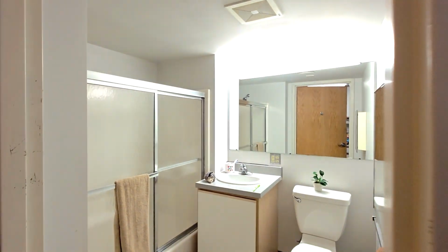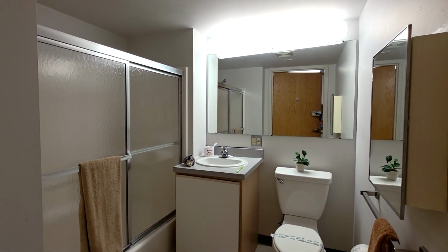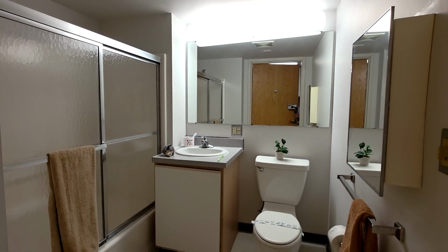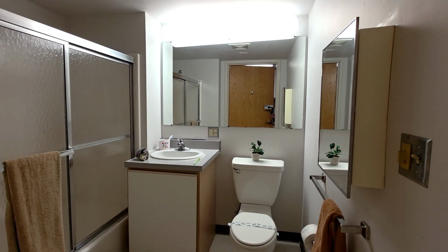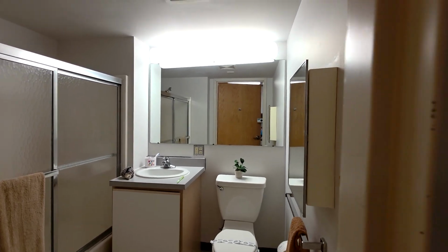The bathroom has that tub shower with the sliding door over on the left. There is the sink and vanity that does open for more storage, the large mirror, the nice big light, the toilet, and there's a small cabinet on the wall for smaller bathroom items, and you can see the towel racks there as well. So that's a look in the bathroom space.